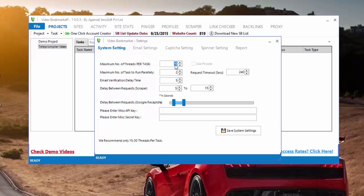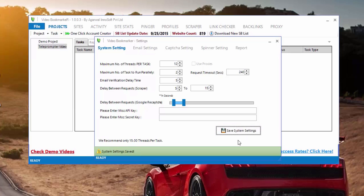I'm going to put this at 12. Whoops, not 100. Let's do 12. Let me change that. Okay, so 12, and 2 tasks at the same time. All right, we don't really need to worry about this stuff here. You can leave this stuff the way it is. This stuff should be fine the way it is as well. Okay, so let's go ahead and click Save System Settings.